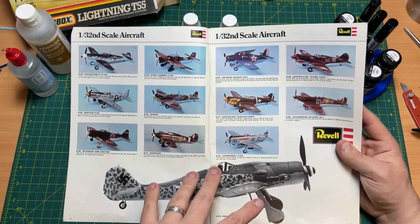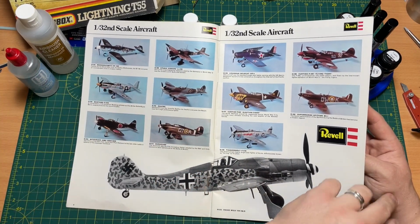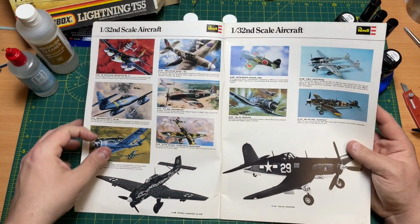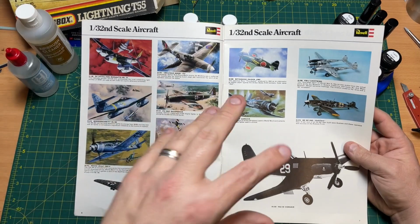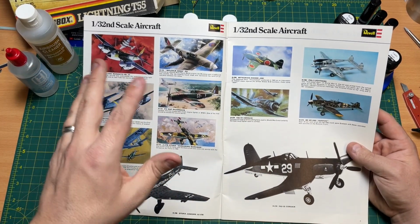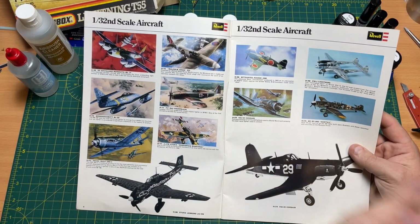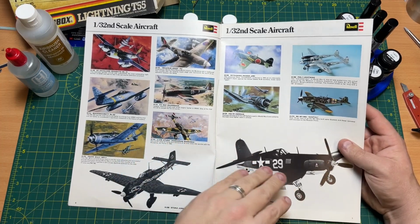But yeah, there's some brilliant ones here. You've got the Seafire, the Hurricane, the Zero, the Mustang. There's so many good 1:32 scale aircraft, and I didn't realize they had quite a range like this until I've gone over this catalogue. The de Havilland Mosquito Mark IV in 1:32. There's a real good range here. So if any of you have built these, just let me know in the comments.